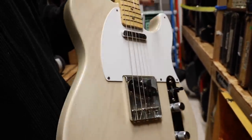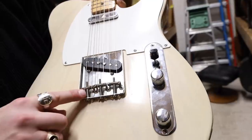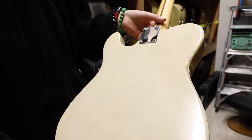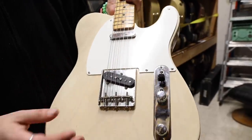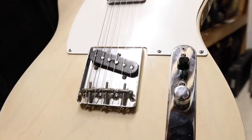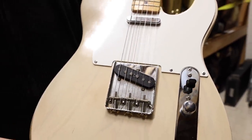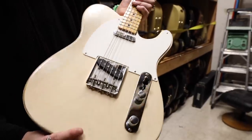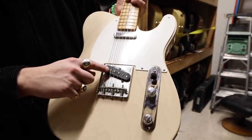So in 59, they actually did the top loader bridge, which you can see here. So there's no string through body, no holes in the back. People think it definitely gives a little bit different of a tone. Kind of a little bit more quacky, if you will, but both are desired. Also, they have the staggered pull piece on the back bridge.